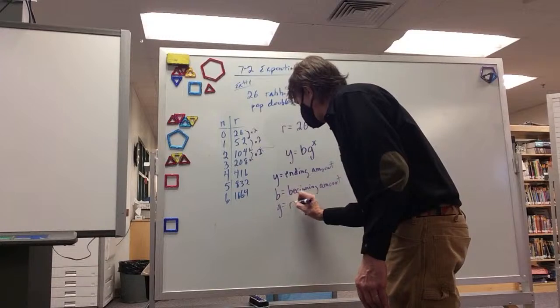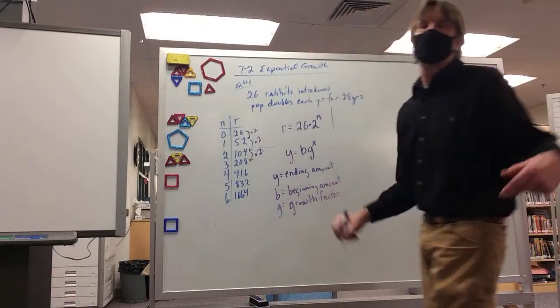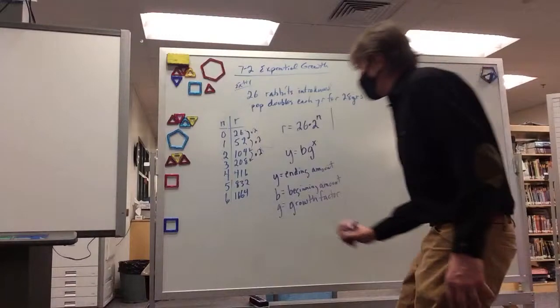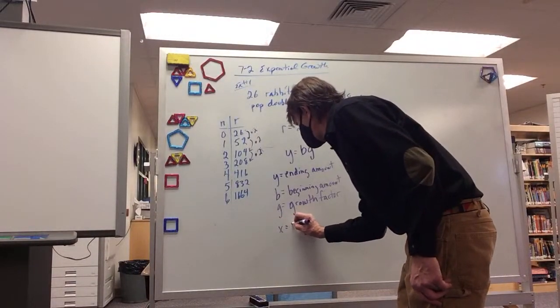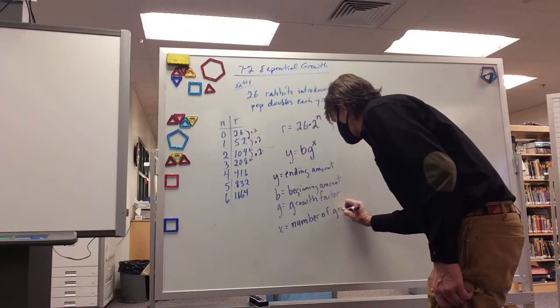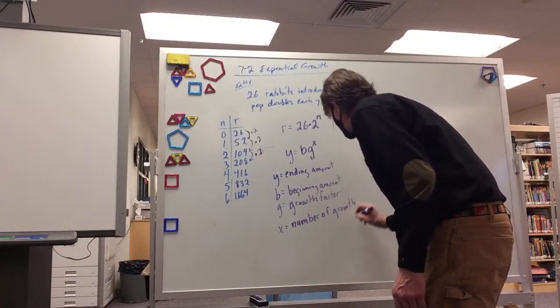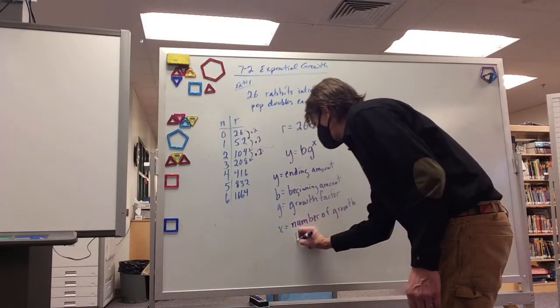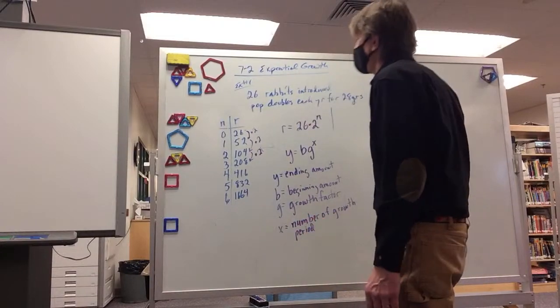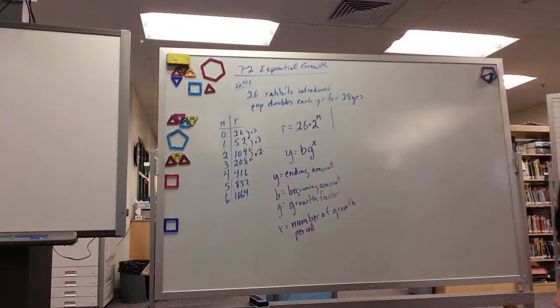G is equal to the growth factor. It's called a factor because it's a number that we use to multiply. And X is the number of growth periods. I guess I'll write down here: we don't know how long it takes, but we're just saying the population doubles. And that's the exponential growth equation.